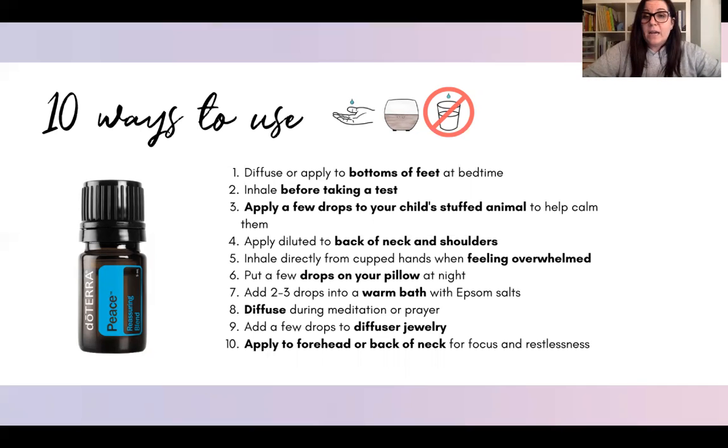You can dilute it to the back of your neck or shoulders, especially if you hold your tension there. I know a lot of us, when we start to get anxious, our shoulders creep up towards our ears and we hold all that tension in there. So applying it to the back of your shoulders and neck will kind of help release that tension and make you feel more calm and confident.